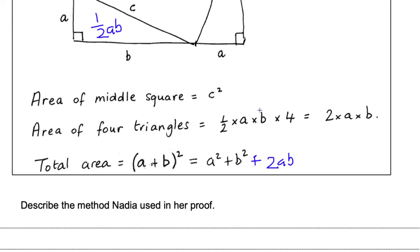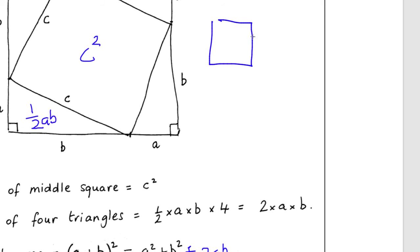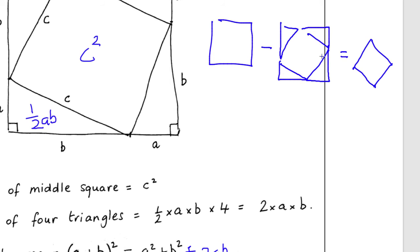What she needs to do now is she needs to say something along the lines of this. She needs to say now big square minus the four triangles. So I'll do shapes like this. Triangle, triangle, triangle, and triangle. If I subtract all four of those, that will be equal to that inner diagonal triangle, which is C squared. So how do I do that?